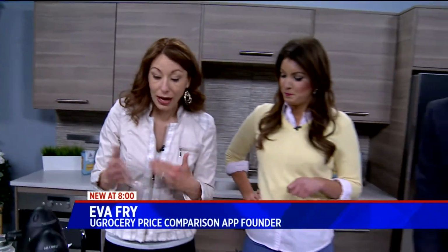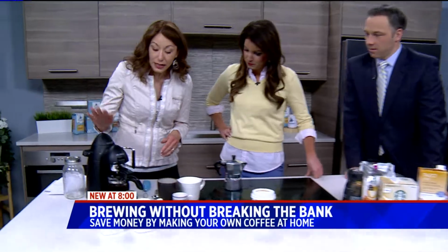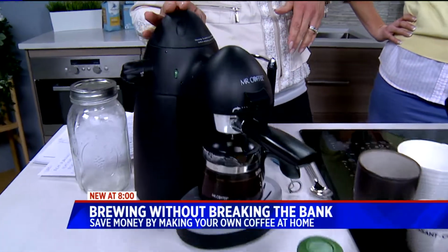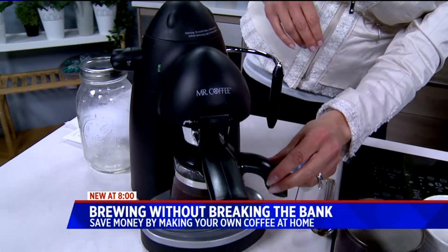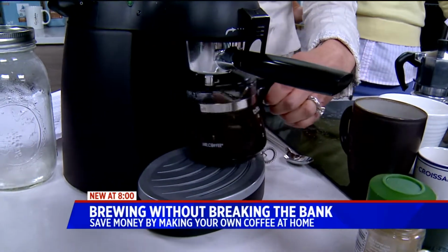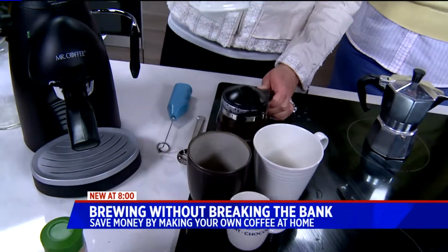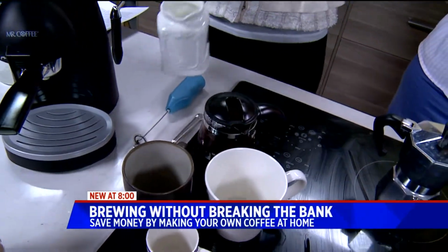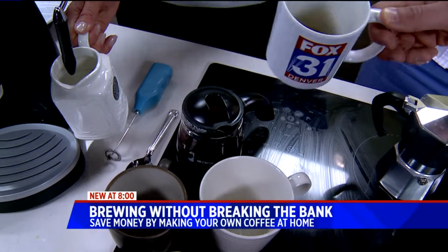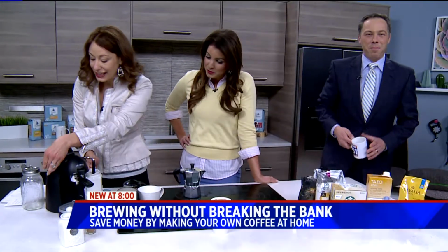So let's talk about how you make your own coffee. Here I've brewed some espresso. This machine is like $50 on Amazon. It's just a 4-cup little espresso brewer. So basically, we've already brewed our espresso, and we have our milk here. So there's milk in this container. If you want to make it in a cup, you can just make it in this cup right here.